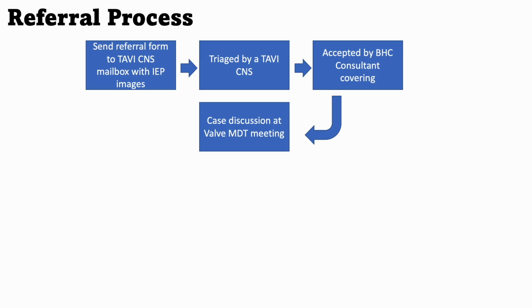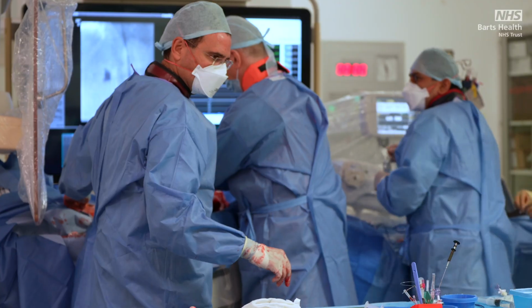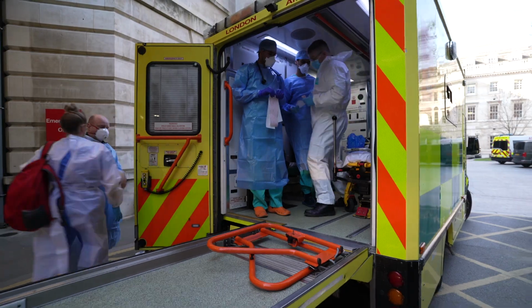Outcome from the meeting will be mostly one of the following. If the patient is accepted for inpatient TAVI, the nurse TAVI specialist will organize a transfer to our facility and accommodate a TAVI slot for the patient for the following week if possible. Availability of inpatient beds and TAVI slots are highly dependent on multiple variables, considering that we are one of the busiest tertiary heart attack centers. However, our average time frame from referral to treatment is around 2 weeks.